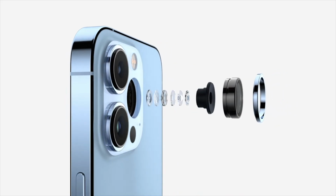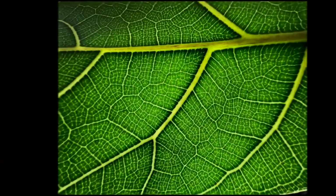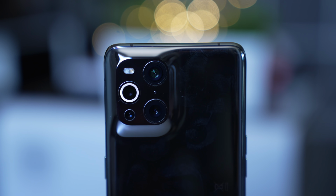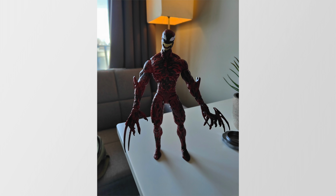The test photos that were shown at the event look pretty impressive, and of course, we actually need to test that out for ourselves to see if it really holds up. But we've used other devices, specifically an Android device in the past earlier this year, with these capabilities, and whether you want to call it gimmicky or not, it was actually a lot of fun to play around with, and I'm excited to try this again on the iPhone 13 Pro.